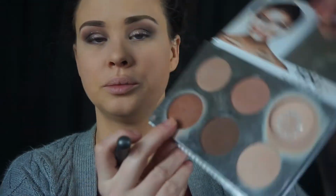Then taking my It You Sculpted and going in with medium contour, just a contour brush.